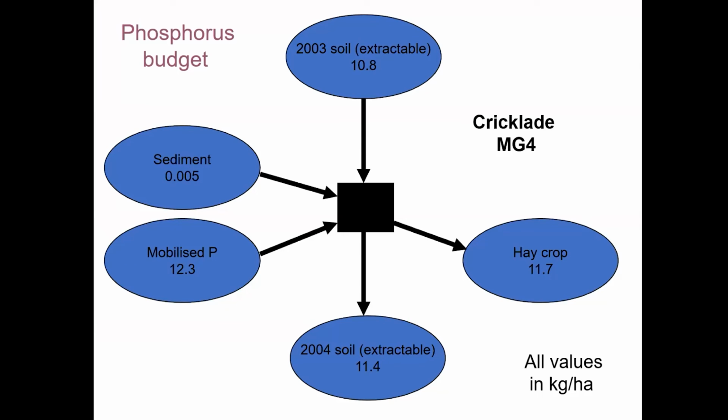And then we captured the sediment that fell. We captured the amount going out of the gate in a hay crop, and then inferred how much phosphorus was mobilized within the soil to make the budget balance. And we've done this for a number of sites over a range of years.